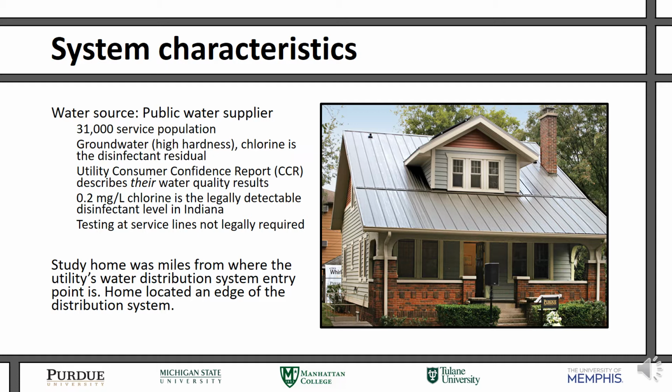Testing is conducted by the public water system, as I mentioned, at the point of entry to the distribution system and at several locations around the system, but no public water system really tests at the service lines. First of all, it's not legally required. And second of all, to my knowledge, nobody ever does that because you would have to test right at a water meter connection.